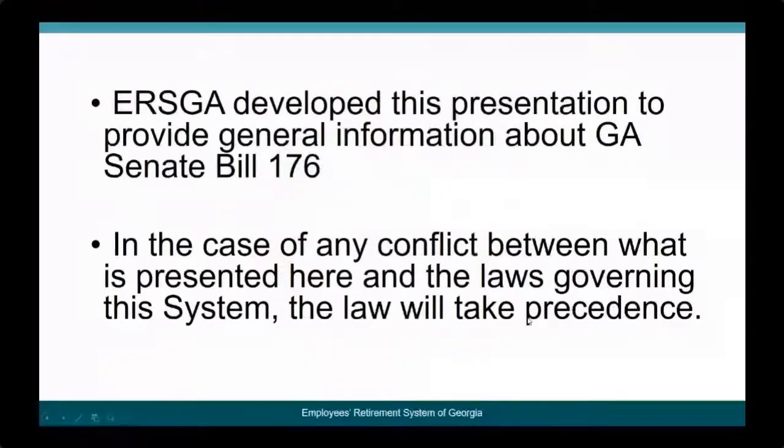ERSGA developed this presentation to provide general information about Georgia Senate Bill 176. That is how it impacts employers and how it impacts retirees. In the case of any conflict between this presentation and the laws of the system, the law takes precedence.